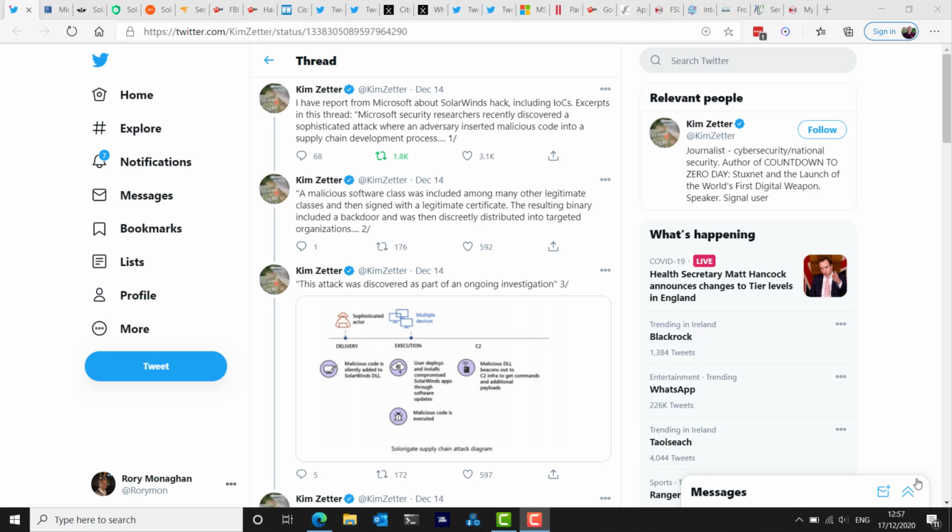Starting this week, right out of the gate, we have to address the gigantic elephant in the room. Microsoft researchers disclosed a sophisticated attack on Orion's SolarWinds product where an adversary inserted malicious code into a supply chain development process. It's a malicious bit of code that was injected alongside legitimate code and signed with the legitimate certificate. The resulting binary included a backdoor and was then discreetly distributed into targeted organizations. All of this was discovered during an ongoing investigation, and Microsoft do not know how the backdoor code made it into the library.